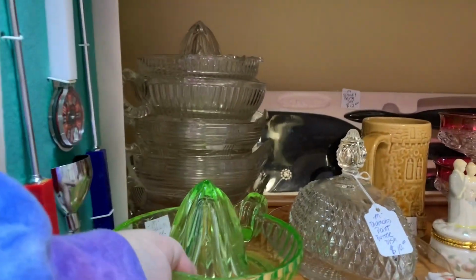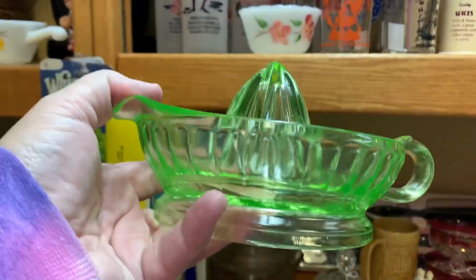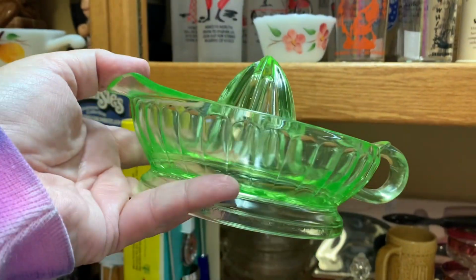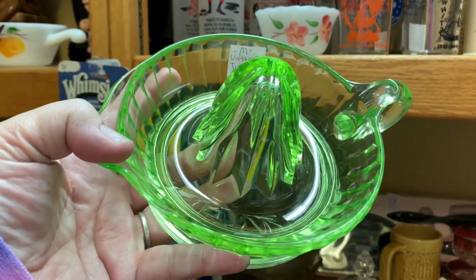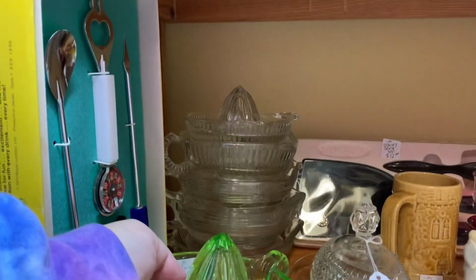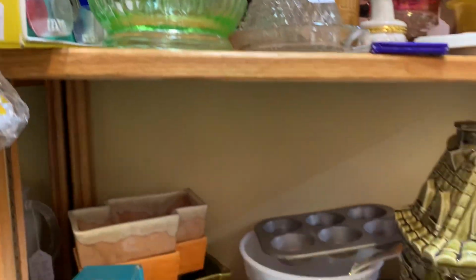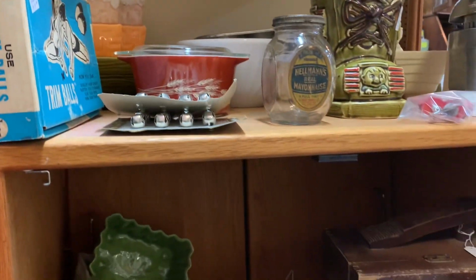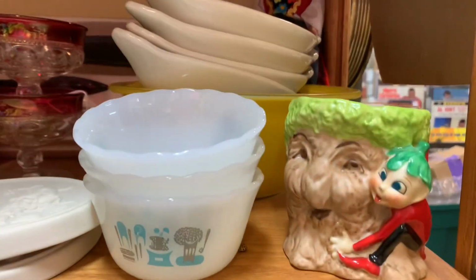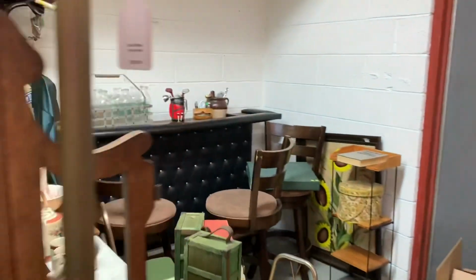This is uranium glass. If you're not familiar with this, if you take a UV light to this, it actually glows. Really, really pretty glow. It actually has uranium in it. Not enough that's going to hurt you, but it was very, very popular in the Depression era. It came back again in the 60s. That's sweet too. But highly, highly collectible.